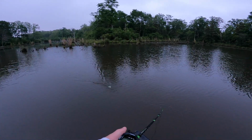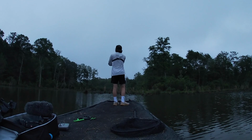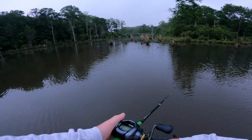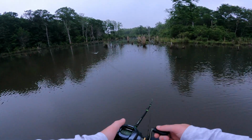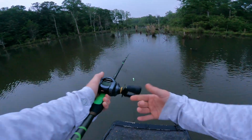I mean, look at that thing. Jeez, could you imagine throwing this thing at night? Whenever the visibility on the top of the glowing frog is glowing, that'd be crazy. I'm not gonna lie, I kinda hope we get a topwater bite today. It's kind of not the conditions I was expecting, but it could be really good if it all lines up good enough.